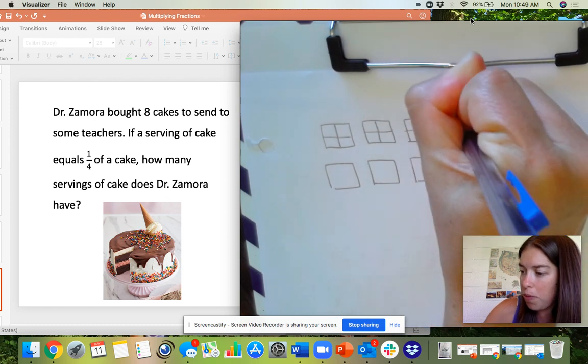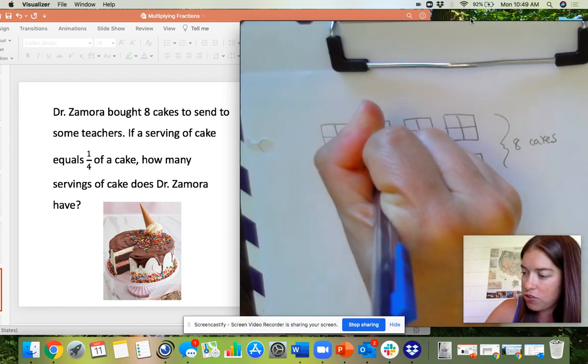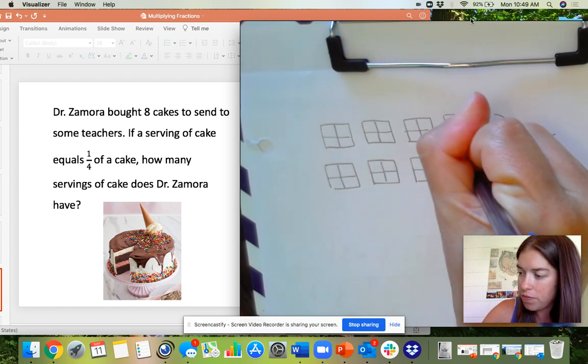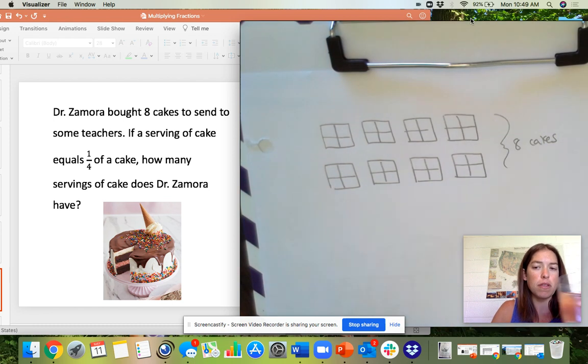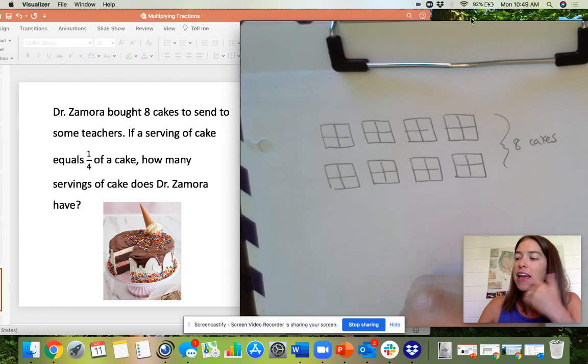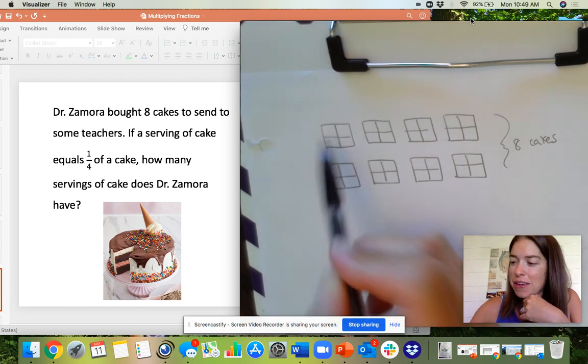You're doing this on your paper along with me. We're drawing this model to really visualize what's going on in this story. So now as I look at this, I'm thinking, well, every teacher is getting 1/4 of a cake. So like when I go and check my mail and I have my piece of cake, this would be my piece of cake right here. I could eat this piece right here.